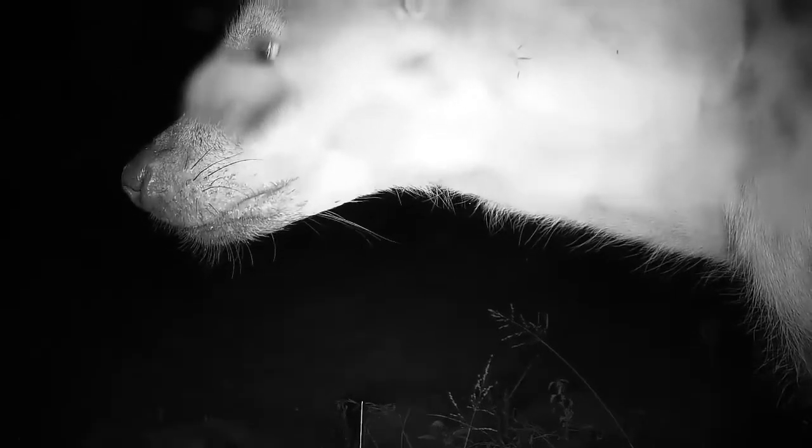This is a wonderful shot at Pan of a spotted hyena. In fact, I think there's a bit of moisture on the camera, and I think that's come from this hyena. As it turns around, you'll see it's got a very wet tail. I suspect it splashed the camera as it's walked by, but just look at that beautiful detail.